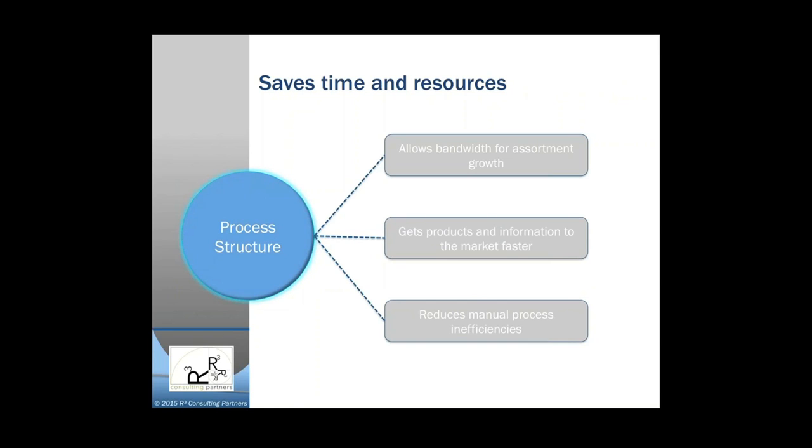So depending on your current processes and the state of your product data, the PIM implementation will require a fair amount of upfront legwork to configure and integrate correctly, but in the long run, it's going to significantly save you resources and time. The system-controlled workflows and automated business rules, triggers, and data formatting are going to reduce the number of manual processes and steps needed to create product data for both internal and external consumption.